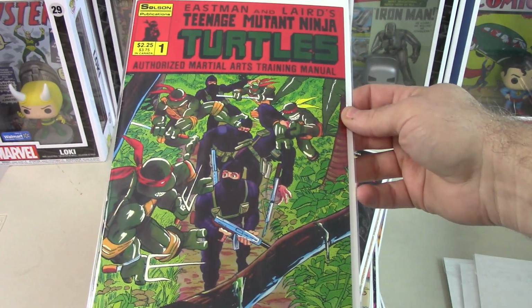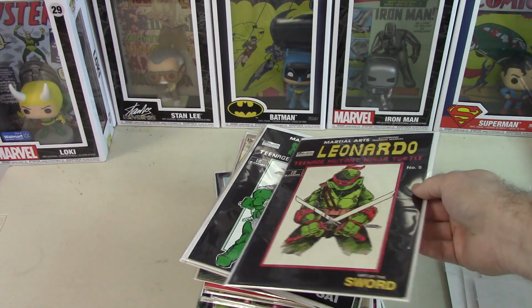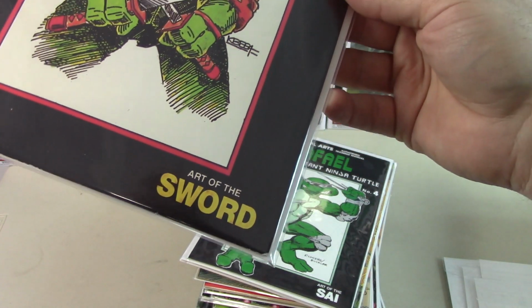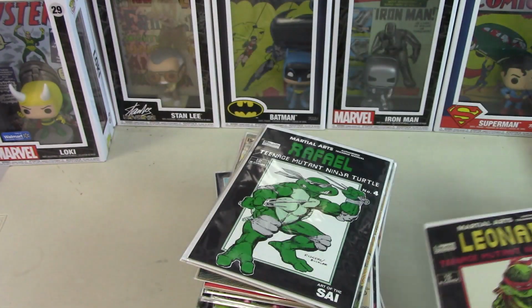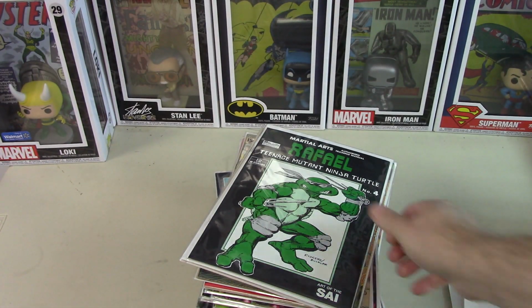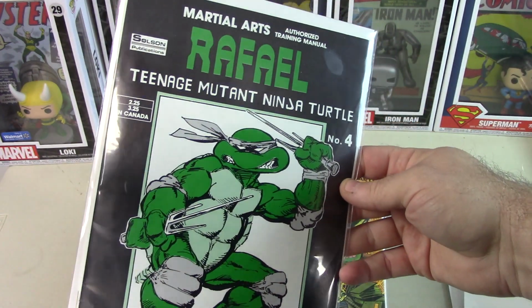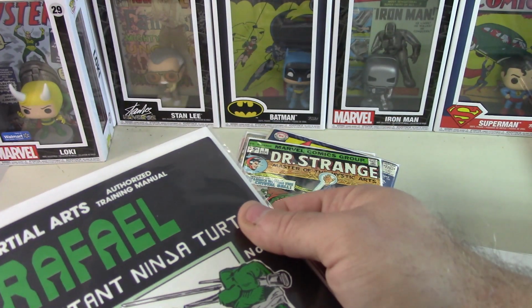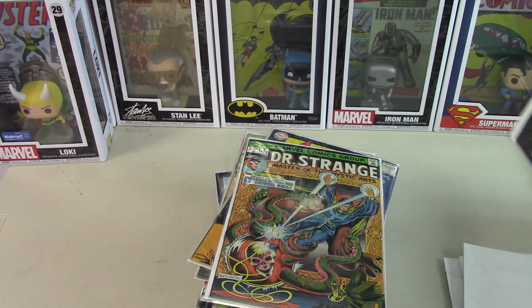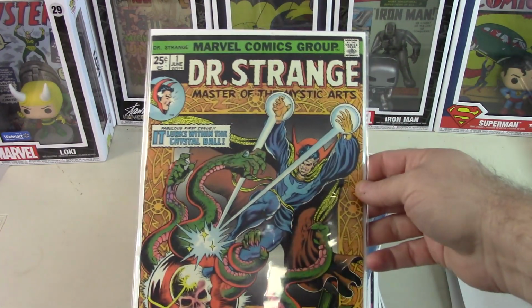And most of these are probably in that 7 to 8 range. They do have, like this one down here, you can see some corner issues, got some spine stress, and of course black cover. So those are always deadly hard to keep in nice shape. And I don't know if that's, I saw that thumbprint there. I think that's on the book. I don't know what to do. I'll see if I can get somebody to clean that.